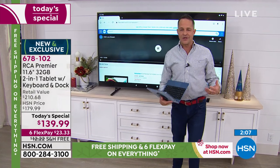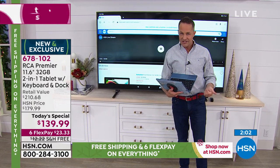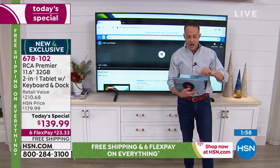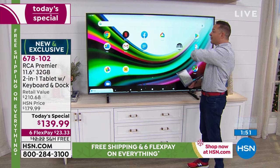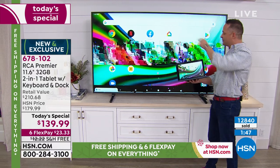So if you have a 55-inch screen or a 65-inch screen, and by the way, this works with any smart TV, any Wi-Fi TV, whatever you want to do, whether you're hanging out on hsn.com, or if you want to watch Netflix, and you have Netflix on your tablet, but you want the whole family to be able to watch it, you can wirelessly send the signal from your screen to your TV.